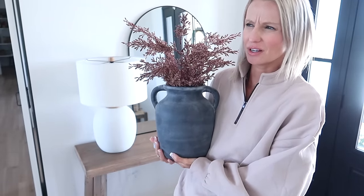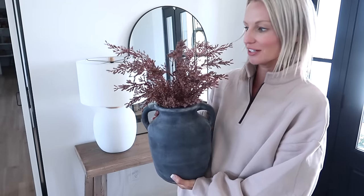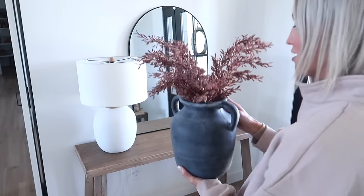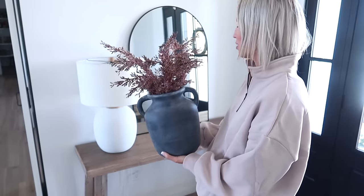I bought this vase from Hobby Lobby. You probably saw it in one of my vlogs not too long ago. Anyways, it doesn't matter. In that video, I put these Kirkland stems in it and I just left it because I liked it a lot. I was thinking I want to put it here. It's about the right size for this table. It's not too big, not too small.